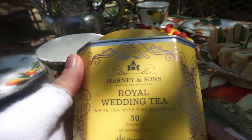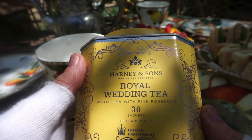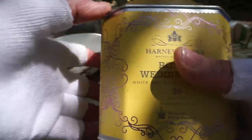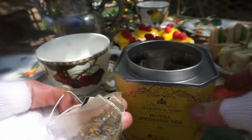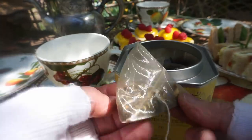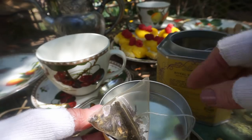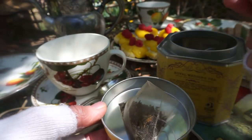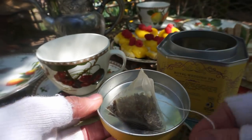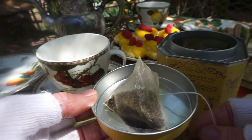Today's wonderful tea is Harney and Sons Royal Wedding Tea, white tea with pink rosebuds. This comes in a sachet. And as you can see, there are all sorts of interesting little things in that sachet. So this tea contains rose petals, cornflowers, also known as bachelor buttons, marigold petals, vanilla, coconut, and white tea.